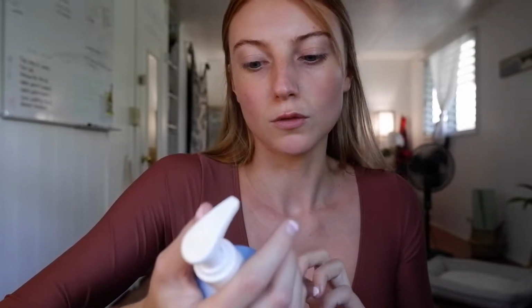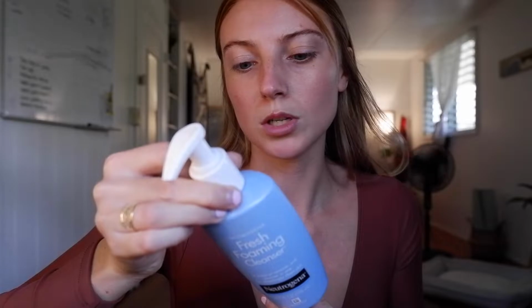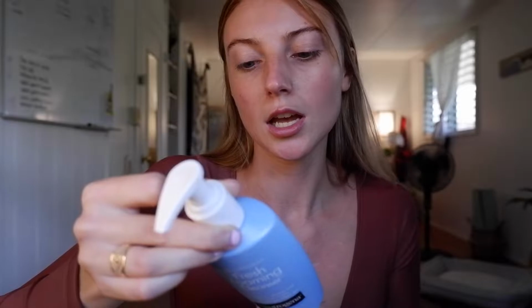This is just the fresh foaming cleanser from Neutrogena, good for all skin types, and it also does remove some makeup, but I prefer using makeup wipes or an oil-based cleanser for that, because I think it works a lot better, especially on mascaras and waterproof stuff. This is just one of your classic pharmacy brands. It is soap-free, alcohol-free, oil-free, non-comedogenic, hypoallergenic, and dermatologist tested. I really like this as a very affordable cleanser that you can use daily.